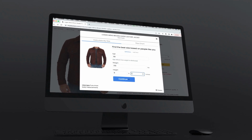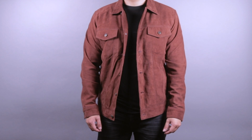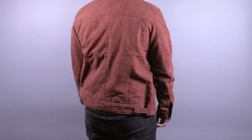Alright, so let's move on to the fit. Now, you can determine your size based on their size chart or go through the size calculator. I tried both and was suggested a size medium. Now, I've done a fit guide on how a trucker jacket should fit, and I'll link that up above. And unfortunately, this one does run a bit big on me on the sleeves, the length, and waist, but the shoulders fit perfect. I also want to note that the shoulders do have a very light shoulder padding.